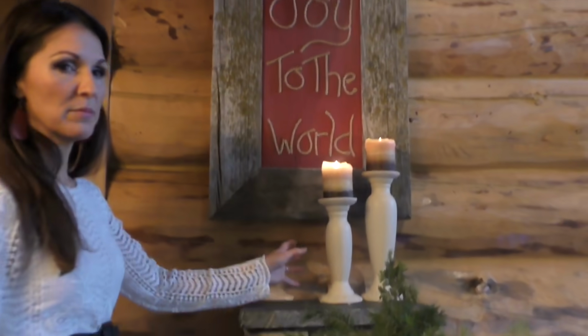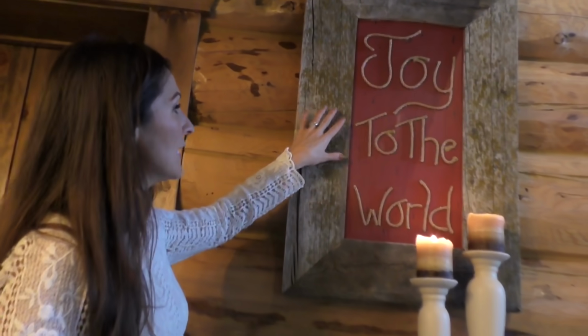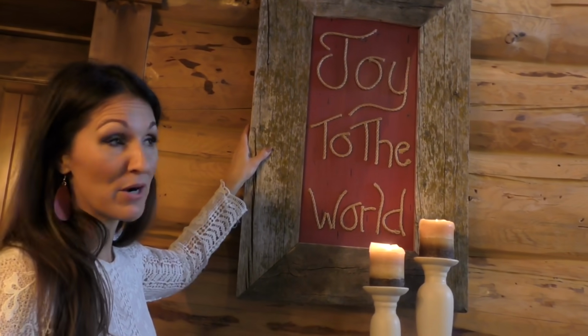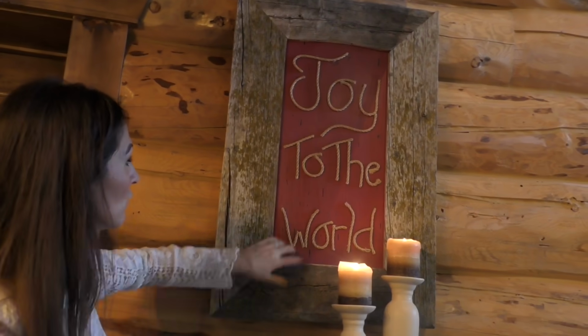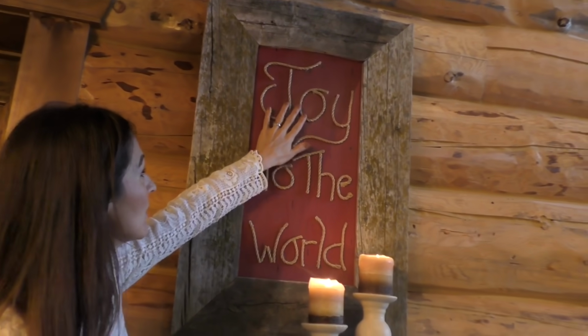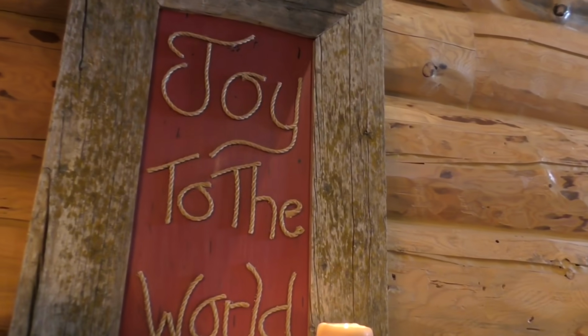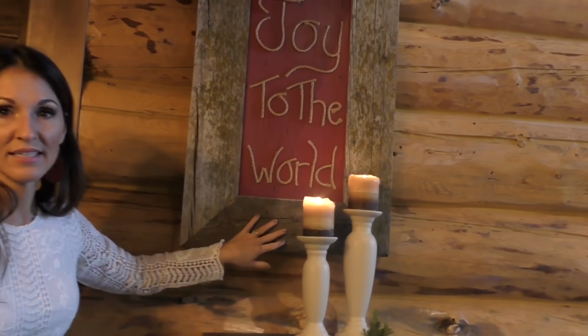And then here I have some candles. And this sign I made, actually, my husband did the frame, the barn board frame. He literally went out, got barn wood, and cut it to size for me, and I did the inside, and I just literally glued on some rope for this. Joy to the world. I believe it's a joyous time of year, so I wanted this sign.